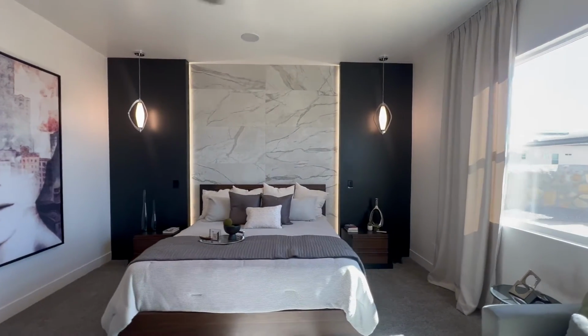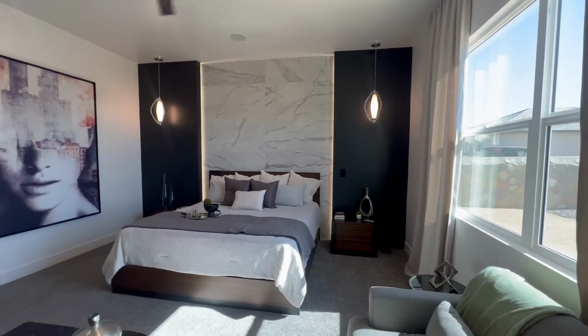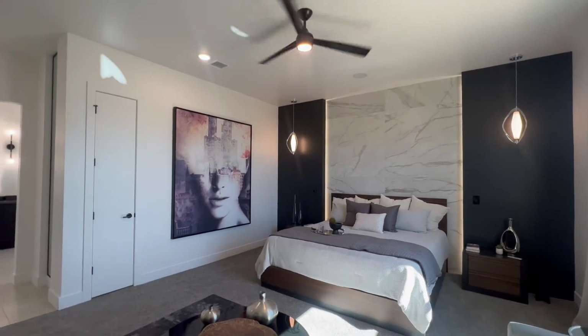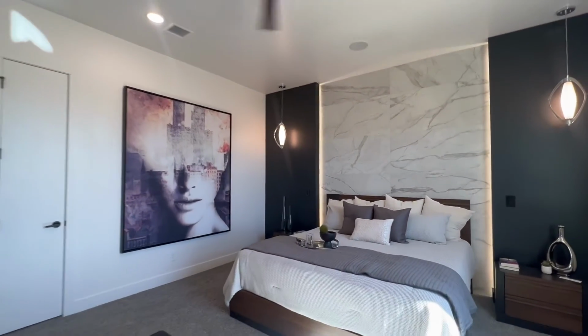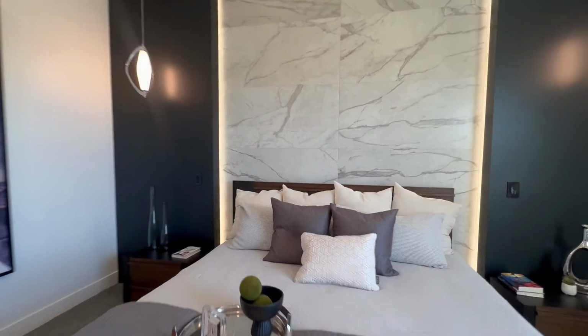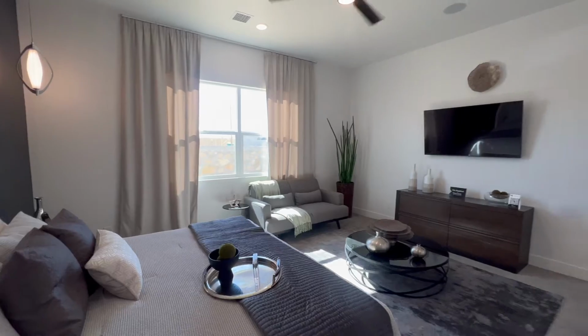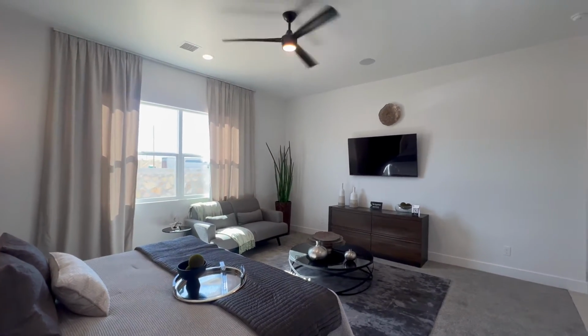Moving on to your primary bedroom. In all Icon homes, you're going to get some sort of ceiling design. They moved it to the wall. The only add-on was the quartz in the middle. It doesn't look like quartz, it looks like tile, but that's just because it's not sealed. The quartz in the kitchen looks shiny because it's sealed.